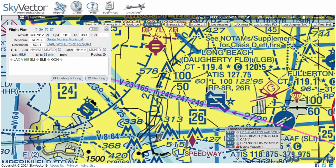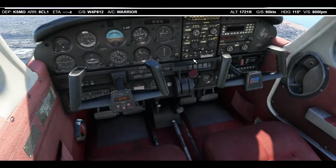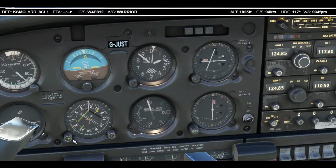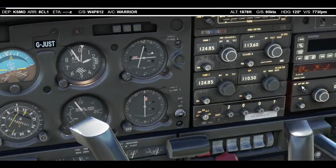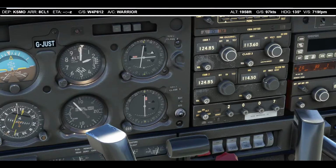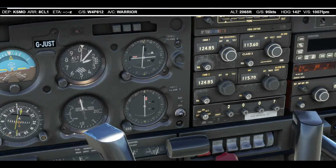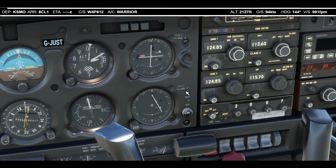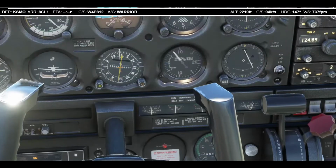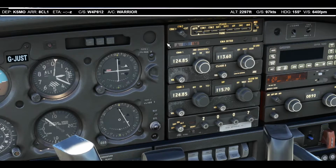115.70. So 115.70, for now, as a sort of external memory. Obviously we could engage the nav2 as well, and then down here, we change for the autopilot to follow the nav2 radio. We could also do that. Well, why not? Let's just do that. We go from the nav1 to the nav2 and vice versa.